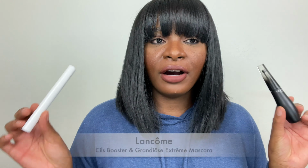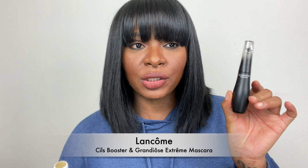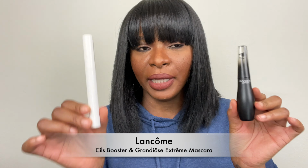For eyes, I have the perfect combo from Lancôme. This is the Seal Booster, which is a lash primer. And this over here is the Grandiose Extreme. I believe this is the shade Extreme Black.